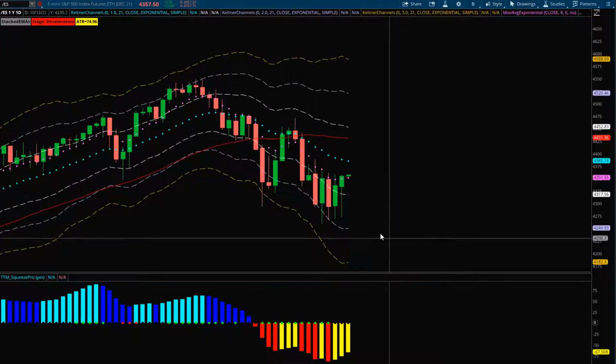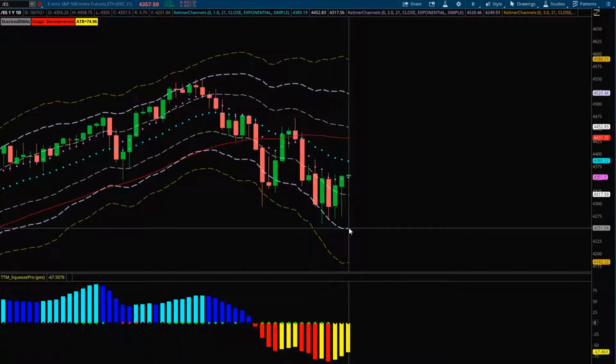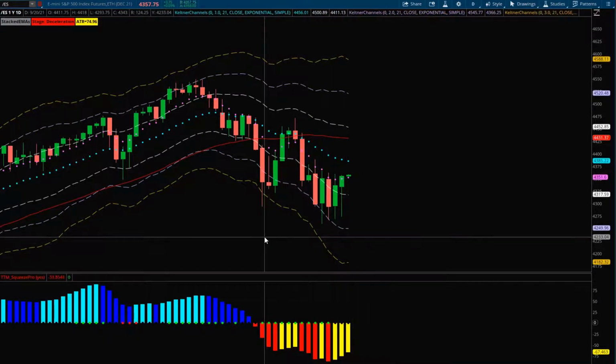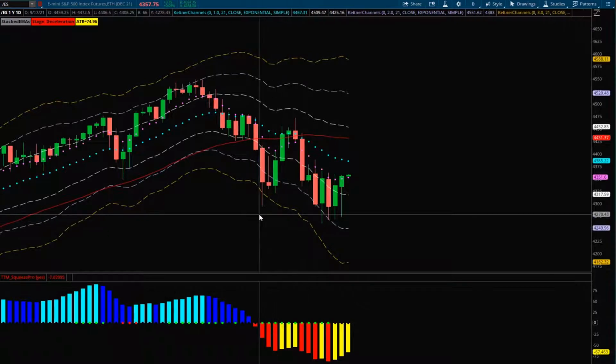Volatility is leading me to more sit on my hands, sit in cash positions, and not be in many plays right now. But that being said, let's look at the setups that we could potentially see throughout the market and things we need to be looking at.